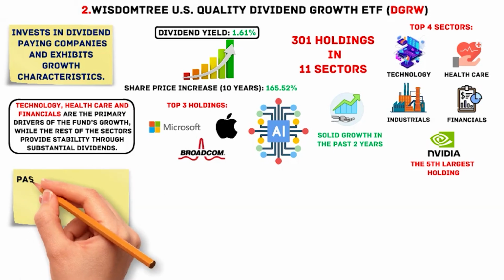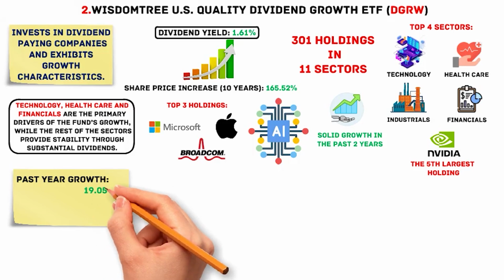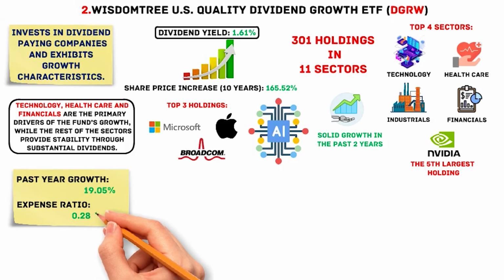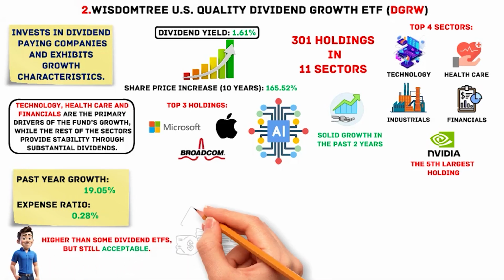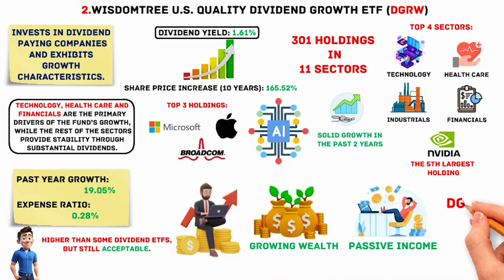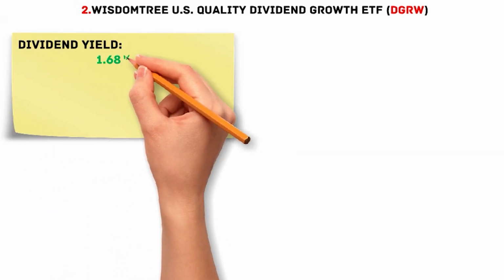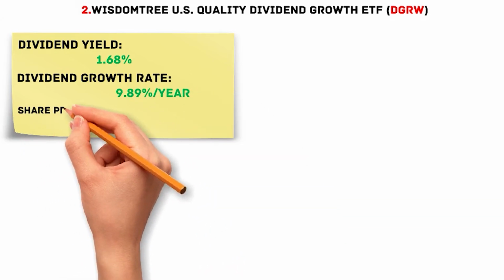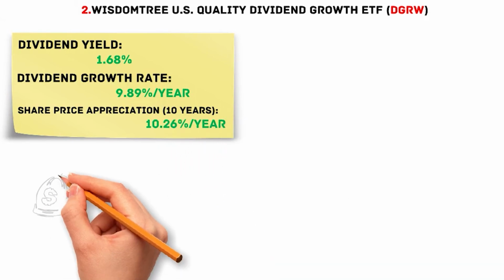In the past year, DGRW has had amazing growth of 19.05% on the share price itself. The expense ratio is 0.28%, higher than some dividend ETFs, but still acceptable. For investors looking for growing wealth with some passive income, DGRW is an appealing choice. The current dividend yield is 1.68%, and the dividend growth rate is 9.89% per year. The share price appreciation is 10.26% per year in the past 10 years.